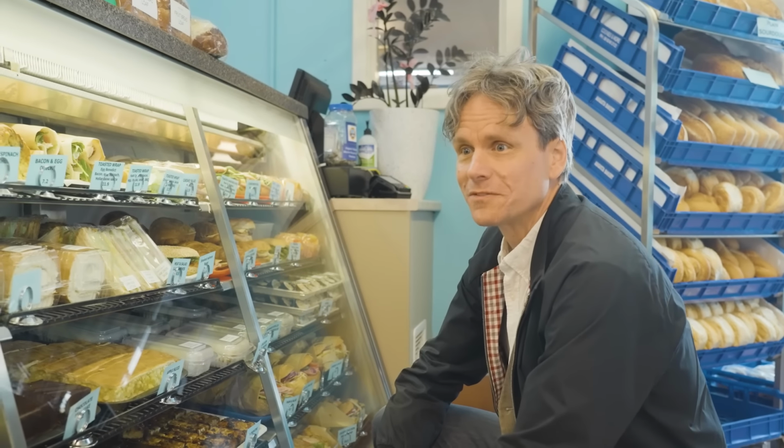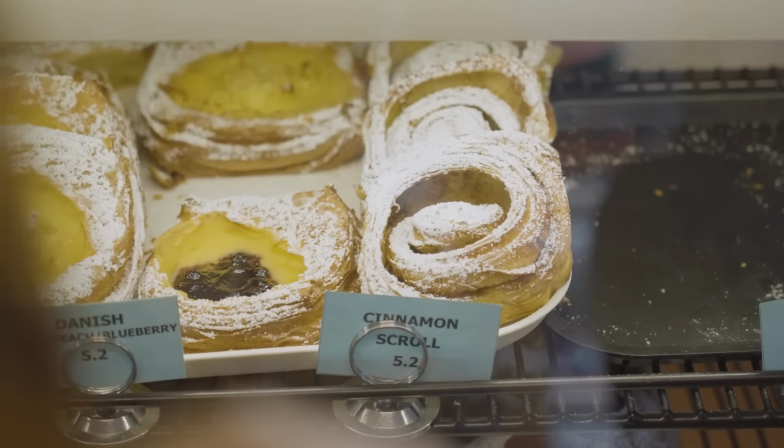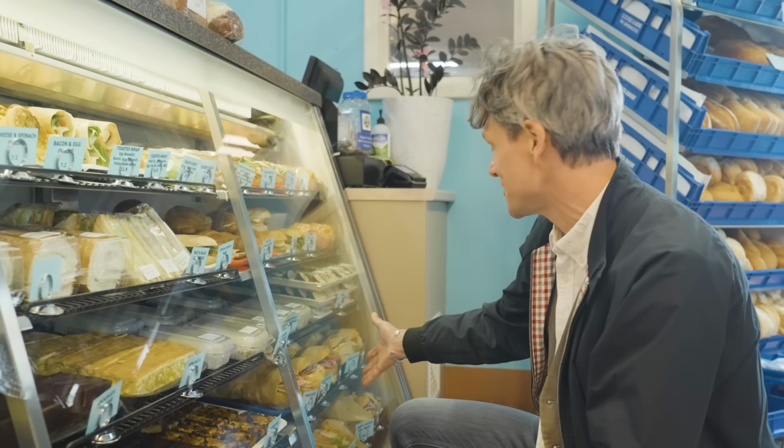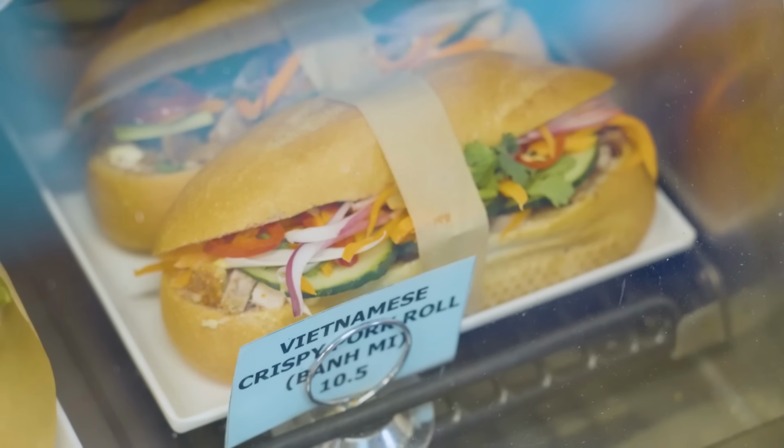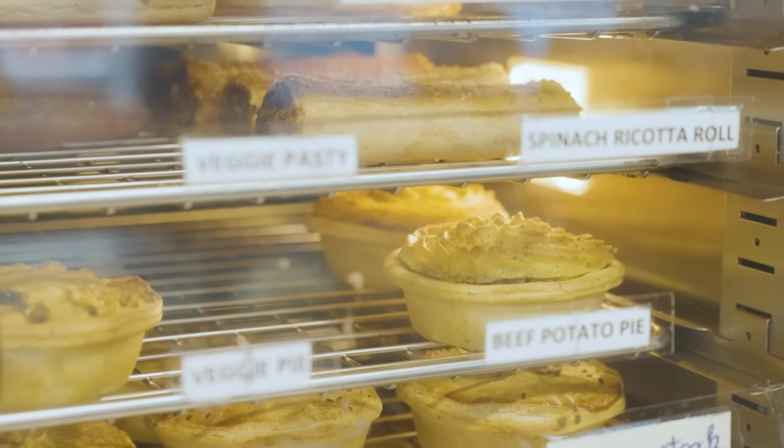I think I'm spoiled for choice here. So there's the sweet options, obviously, if you want to go that way for breakfast, through to some fantastic lunch options, including the Vietnamese pork roll, which I'm told is one of their best sellers. But I think I'm going to start the day with something hot.